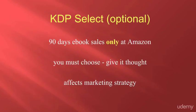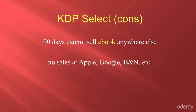In a nutshell, enrolling in KDP Select means for 90 days, your ebook sales can only be at Amazon. You cannot sell anywhere else. Now, this does not apply to print versions of your book, just the digital version. So you really need to choose which one you want to do and give it some thought, because this will affect the marketing strategy. Now, the obvious con is that you can't sell your book anywhere else for 3 months.